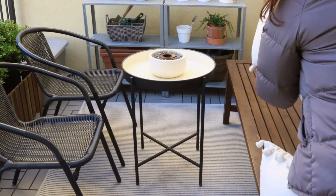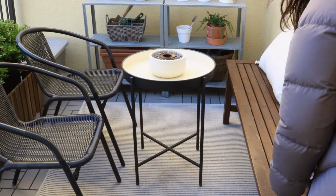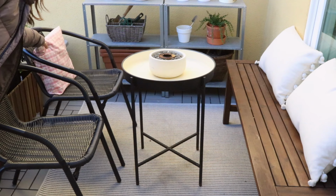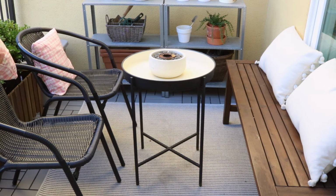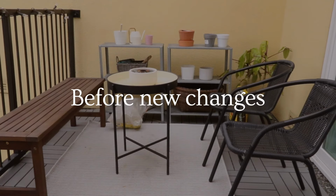Lastly, I just swapped the benches with the chairs because now that we have the flower boxes on the railing side, I thought the black chairs looked better there, and then put the bench against the wall so that there's a wall to lean on when you're sitting on it.